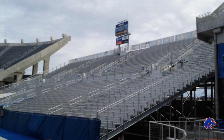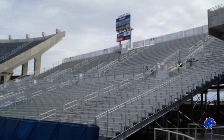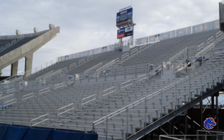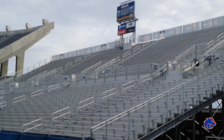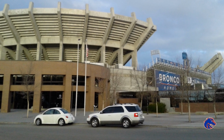With all this being done, they finally went in on the south end zone and made a much larger, more permanent seating area behind the end zone. Again, it's still a single tier, all bleacher seating, but it definitely now encloses the stadium on the south end zone. This is a view looking at that seating from outside the stadium.